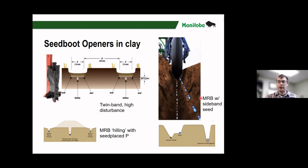It might be a little bit more efficient in terms of less soil disturbance if you are looking to keep some residue on the surface, and likely less prone to crusting because you're not coming into contact with all the rest of that soil in between each individual seed row.